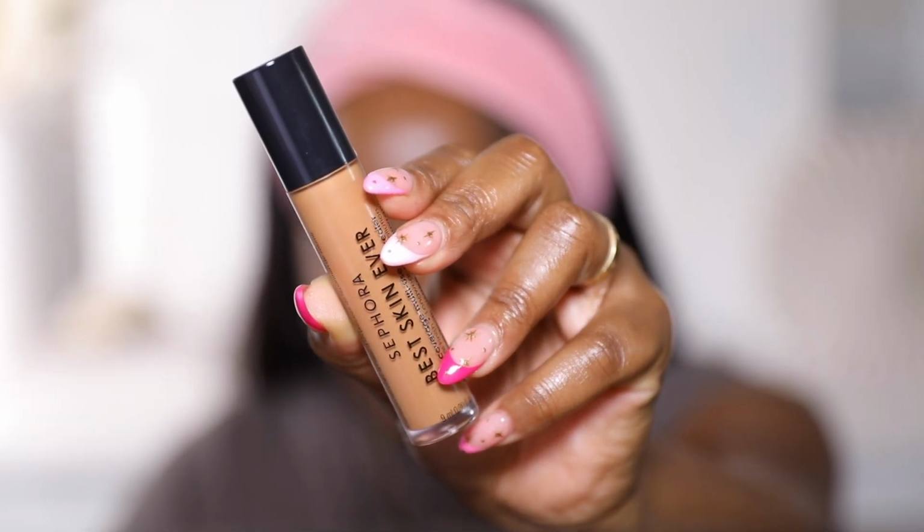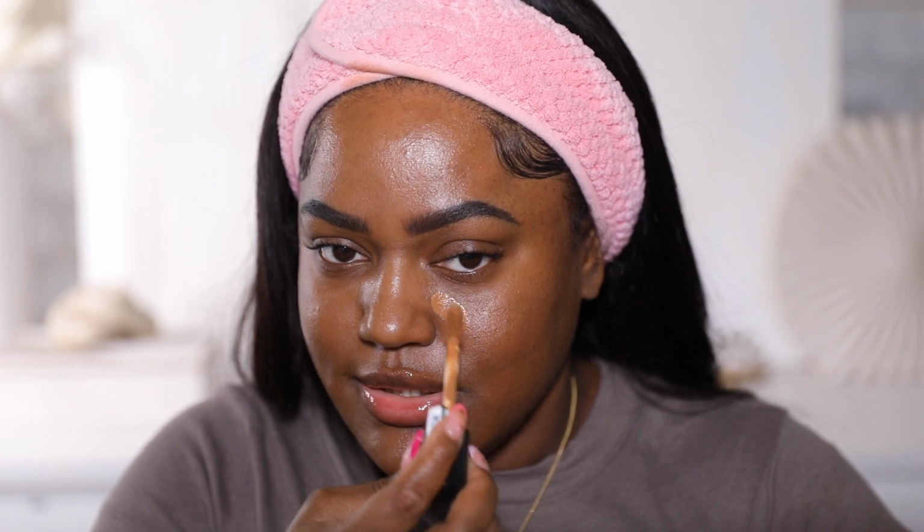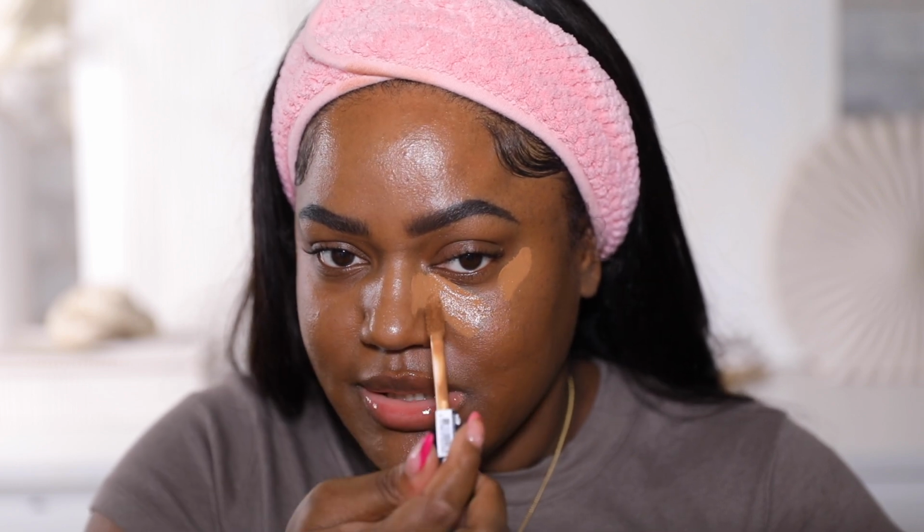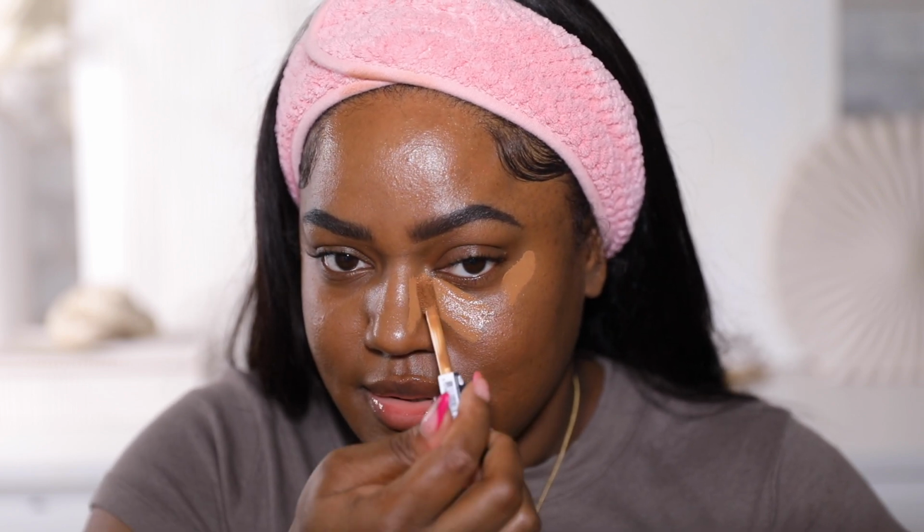We're gonna go into concealer, and I have these two concealers. I have the Sephora Best Skin Ever concealer and then the L'Oreal concealer. We're gonna start with the Sephora side. I have the shade 45P in this concealer. Honestly, the Sephora concealer is not so much more pricey than the L'Oreal concealer. At least I don't think it is, because Sephora brand typically is not as pricey as the other brands at Sephora.